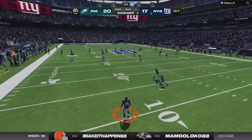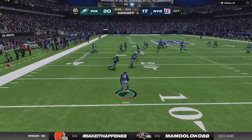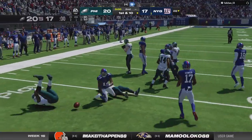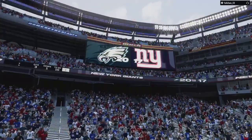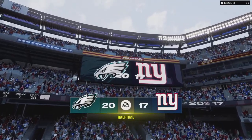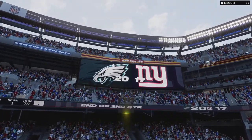A PAT, that's number one. Field goal, you'll take. Punts, you really don't want to do that. In this case, they'll take the field goal and get prepared for the rest of the game. That's it for the first half. Two more quarters to go. We'll have plenty more to see after the break.